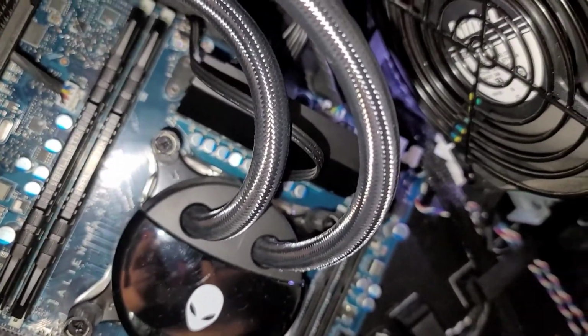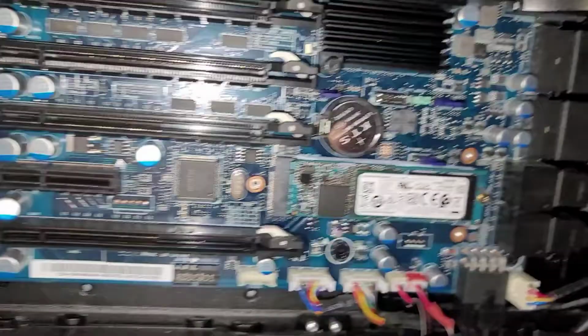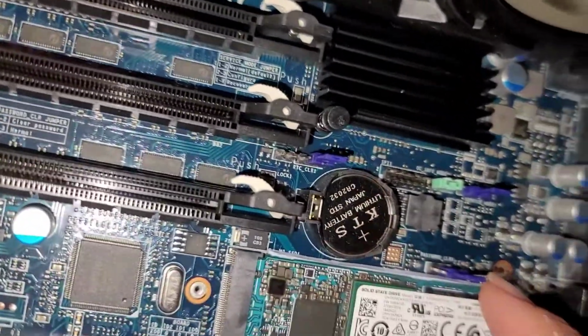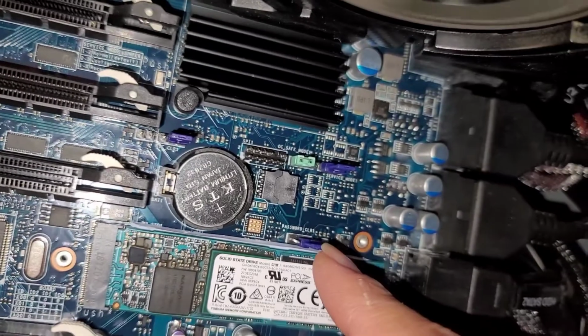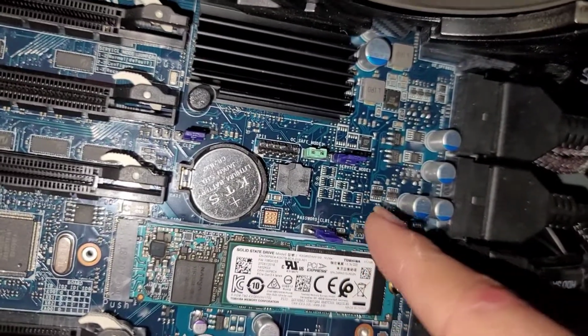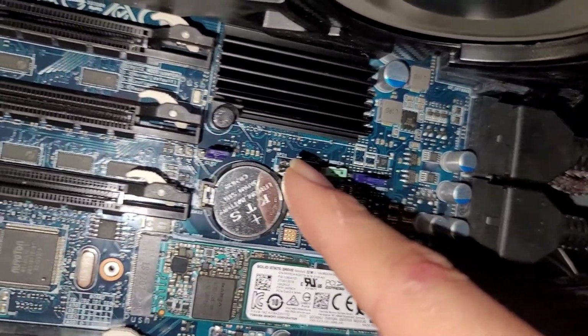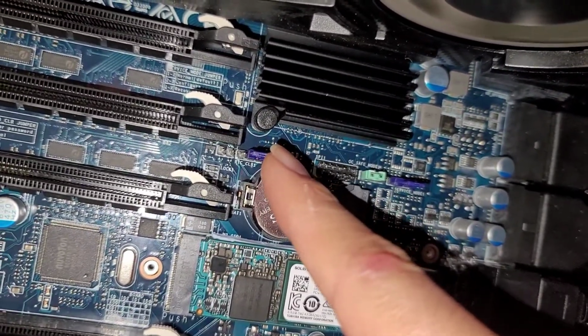If it's not going to do anything after half an hour, what you're going to want to do is reset the BIOS. The way you do that, there's 3 of these little blue jumper things. There's one down here. This is to reset the BIOS password. We're not going to mess with that one. Then there's this service mode one. We're not going to mess with that one. And then you got this one, which is the RTC clear.